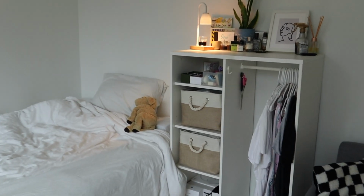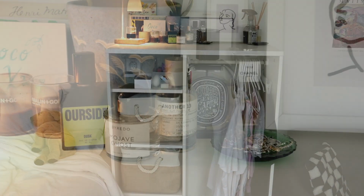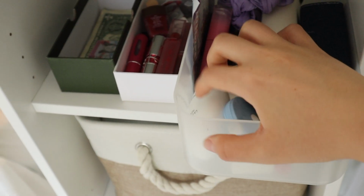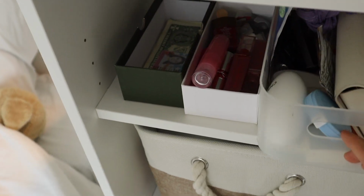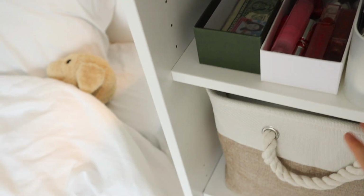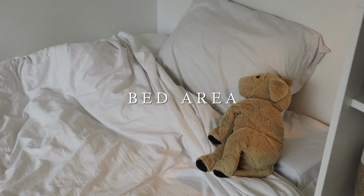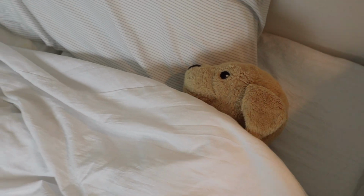To separate the living space and my sleeping space, I have this shelf. On top of the shelf, I have my fragrance collection, and under the shelf, I have all these personal belongings that I always lose track of, so I just put them into little boxes. On top of my bed, I have my little IKEA dog doll, which is honestly my favorite thing ever, and I'm gonna tuck him into bed.